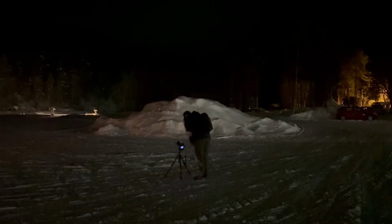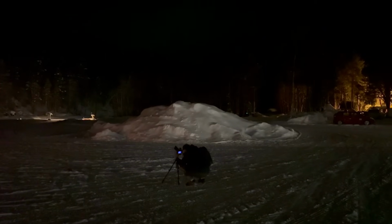There's nothing much to write home about at the moment, but there is definitely Aurora activity there. So I'm going to stay out here a little bit longer before heading back to the ship. Fingers crossed the sky will clear properly and we'll see these lights tonight.